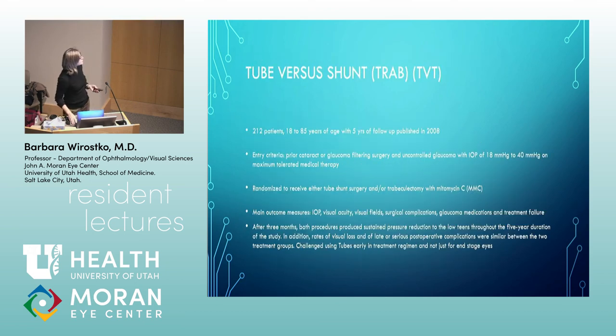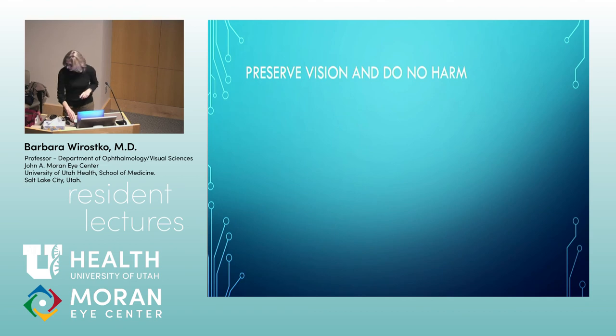Quickly, we did a tube versus trab study. This was published in 2008, so more recent. And it basically made people rethink the purpose of a tube and be more aggressive with tubes. You can use tubes in younger or earlier patients. That was the key takeaway. So with that, a minute to go.